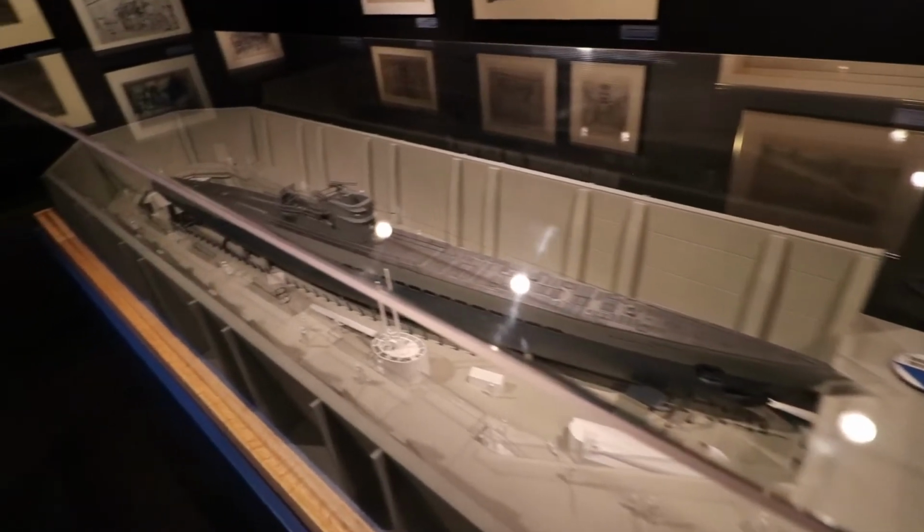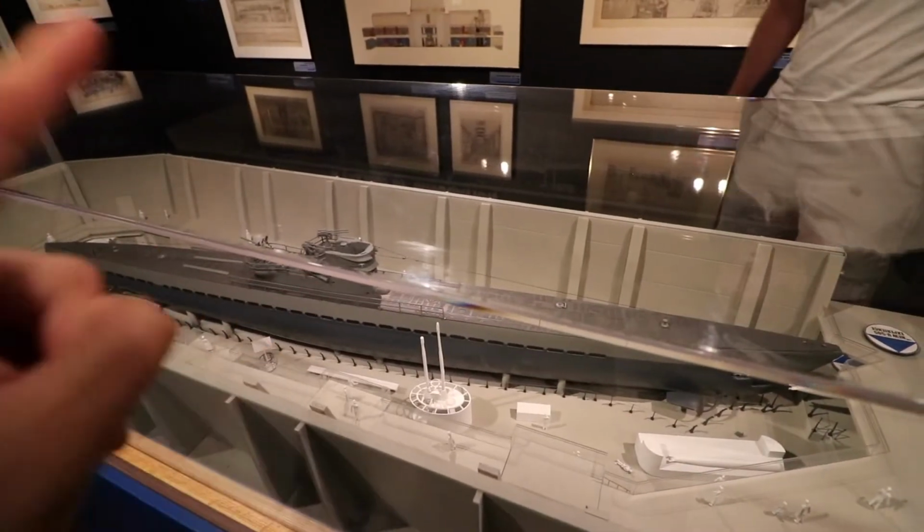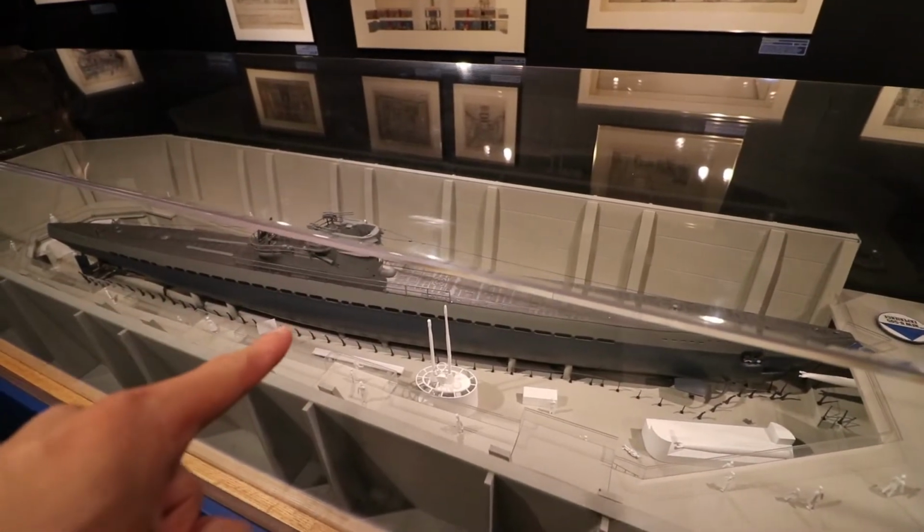Look at this. They actually have that big submarine inside this museum. And basically, that's what I want to see here. Yeah, it's cool. Yeah, let's do some B-rolls.